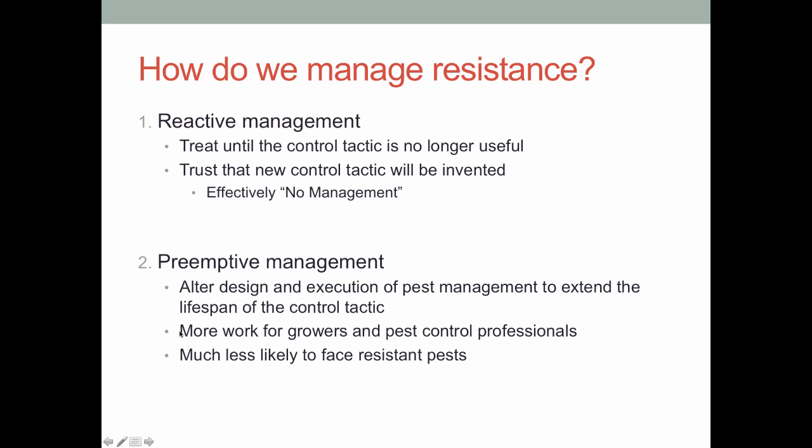That it is inconvenient to spend this much time trying to manage resistance, but on the upside, you have much less of a chance of these short-term sort of disasters happening where, say, you have a resistance problem and you don't have a tool to fill in.